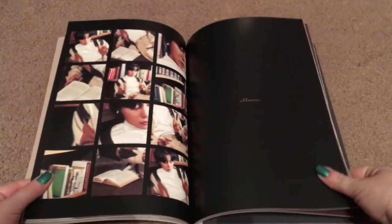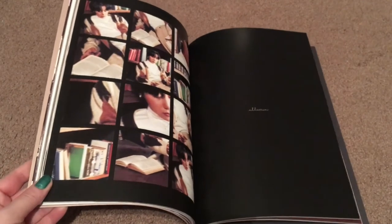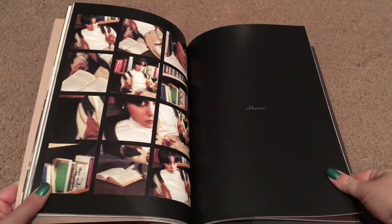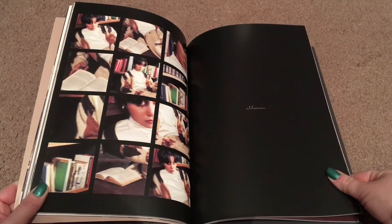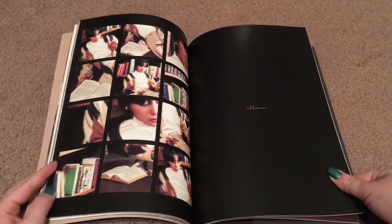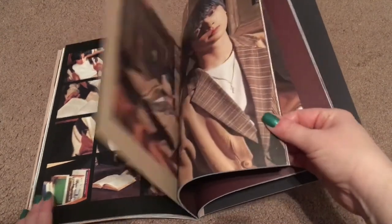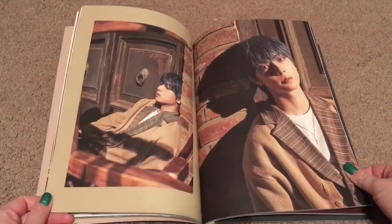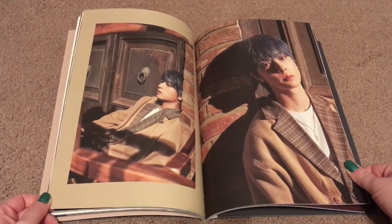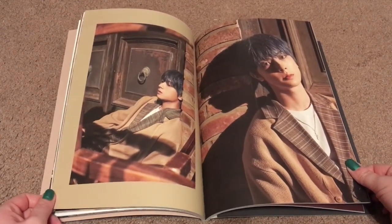So pretty. Oh, this is cool. Oh, I didn't know there were going to be pages like this in here. Oh, that is so cool. It's like collage style. They're all blurry, but in such an artsy way. Oh, this is so cool. Honestly, one of the few times I'm kind of grateful for a small fandom is, I didn't see almost any photo book spoilers on the timeline. So that got to be a genuine surprise.